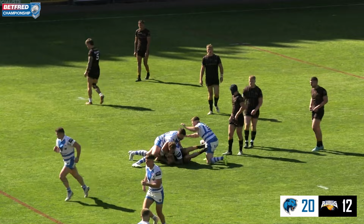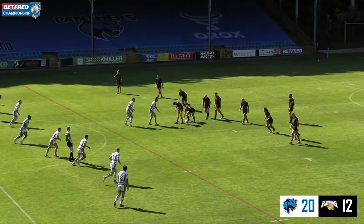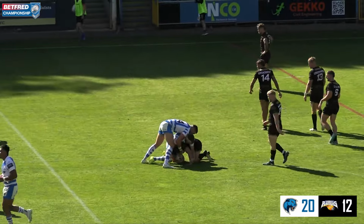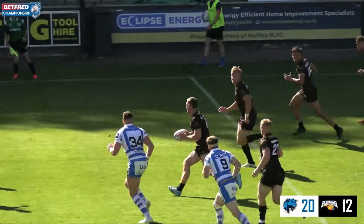Good shot there from Hurd. Good work down low from O'Brien as well. Cresswell from dummy half tries to spy a gap, but the door closes as Adam O'Brien yet again with the good defence. Wilkinson uses the blind side.